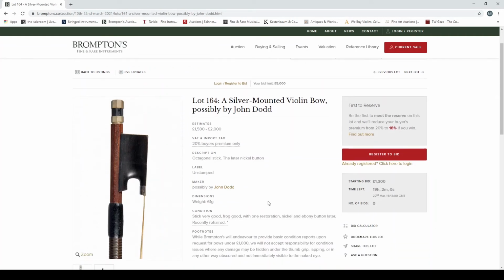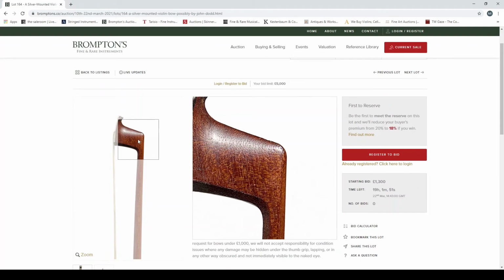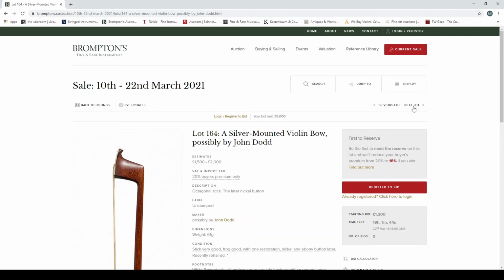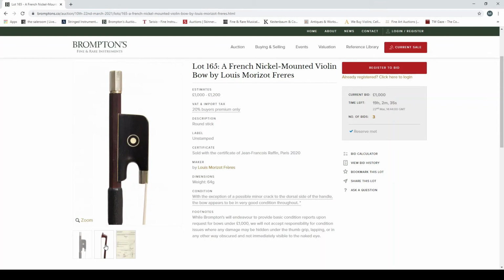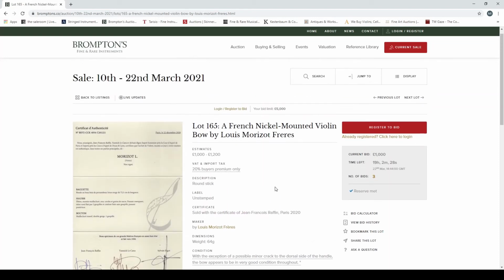A silver-mounted violin bow, possibly by John Dodd. So on to some more bows here. 0 bids on this. John Dodd, another fine English maker. It's got that kind of square, trapezoid-looking shape that he usually has. A French nickel-mounted violin bow by Louis Morizot. 3 bids on that. And there is a certificate, a Raffin certificate of Paris, probably from the auctions. So there you go.